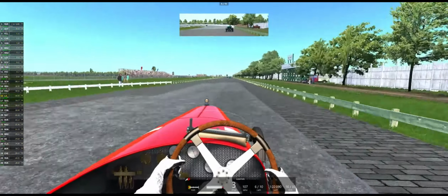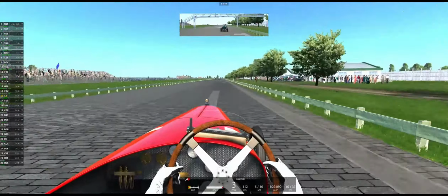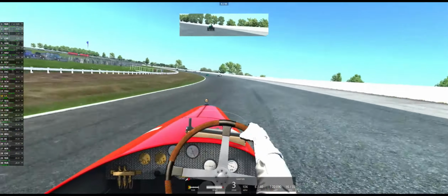Down the back here at Indy, one of my favorite versions of Indy. I still wish there was a 1911 version, so maybe I can take the rental in LA around there and make a little makeshift 1909 or 1911 race.